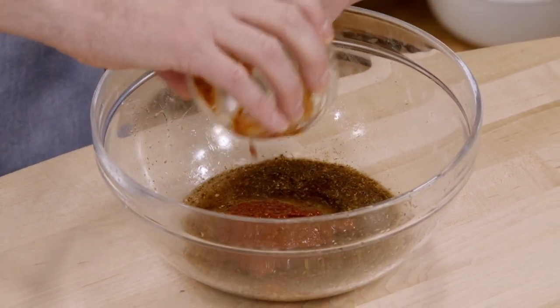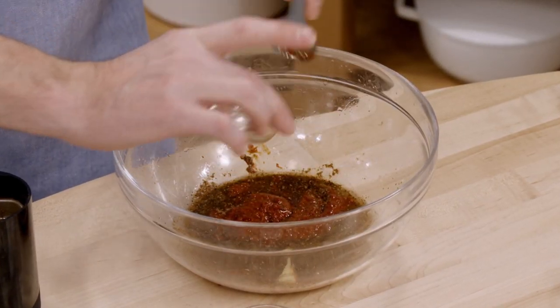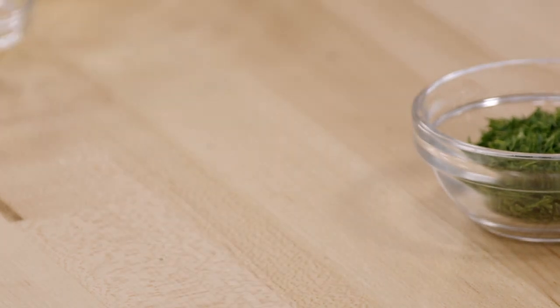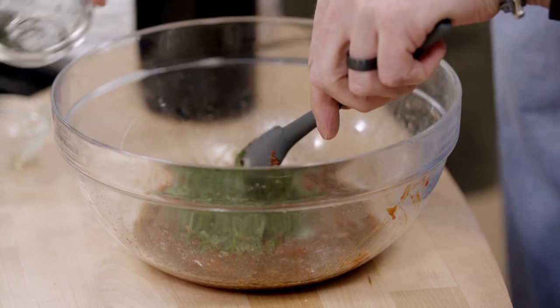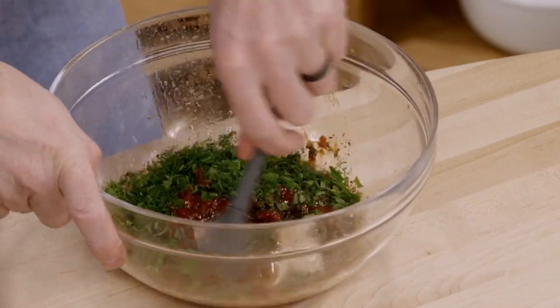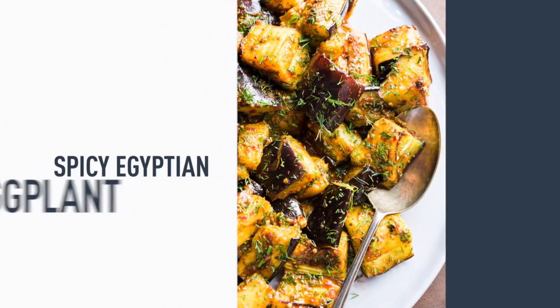1/4 cup of the harissa, 1 clove of garlic. Now, I know you hate it, but grating garlic really breaks it down and helps really disperse the flavor. 1/4 cup of fresh mint, and then 2 tablespoons of fresh chopped dill. We can go ahead and mix that up. So Chris, that simple sauce is blended. Eggplant's gonna take a little more time, but when it's done, we're gonna take it straight from the broiler and put it right into the sauce so it soaks it up like a sponge.